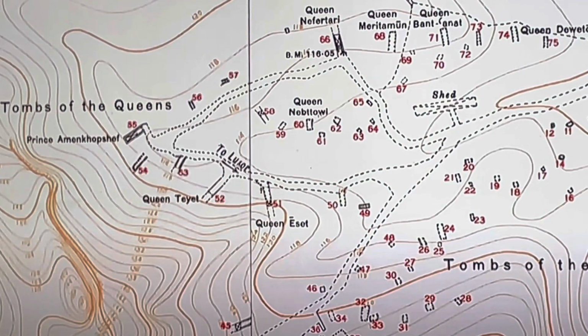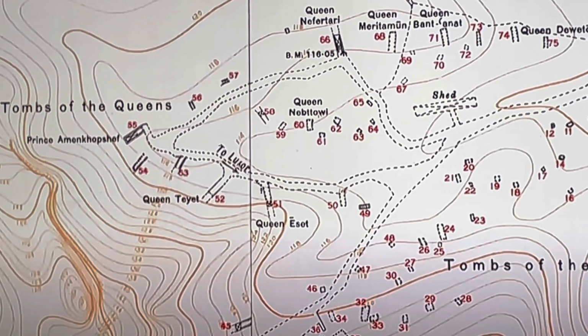Here's an idea of the way the Valley of the Queens works out. There's a ring going around here and a ring going around the left of it, but just out of the bottom of your screen, there's a few princes that are there too, and all these different sites that come up. I believe it comes out to something like 79 sites or burials that they have right here. They're named right in front of us.